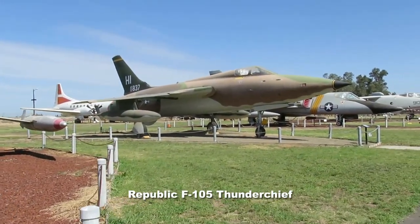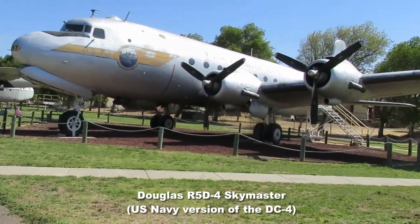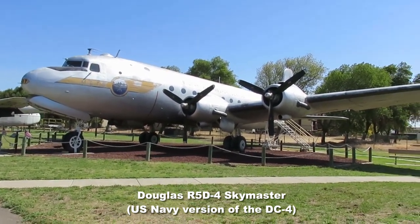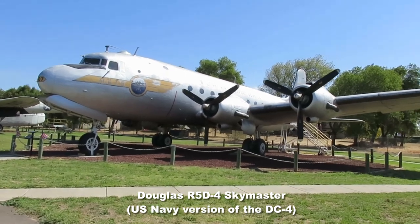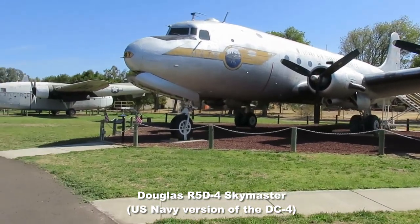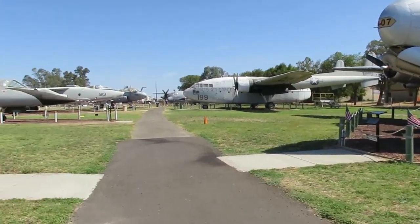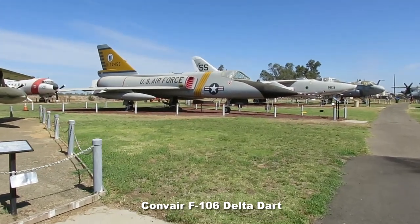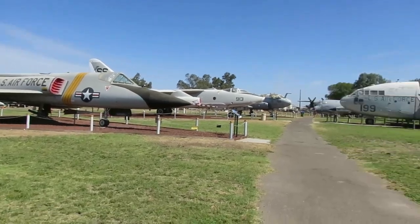Here's a Republic F-105 Thunderchief fighter bomber. And a Douglas R5D-4 Skymaster cargo aircraft. Basically a version of the DC-4. And I think that guy there is a Convair F-106 Delta Dart. It's got that Convair look to it. We'll verify that when I get closer.